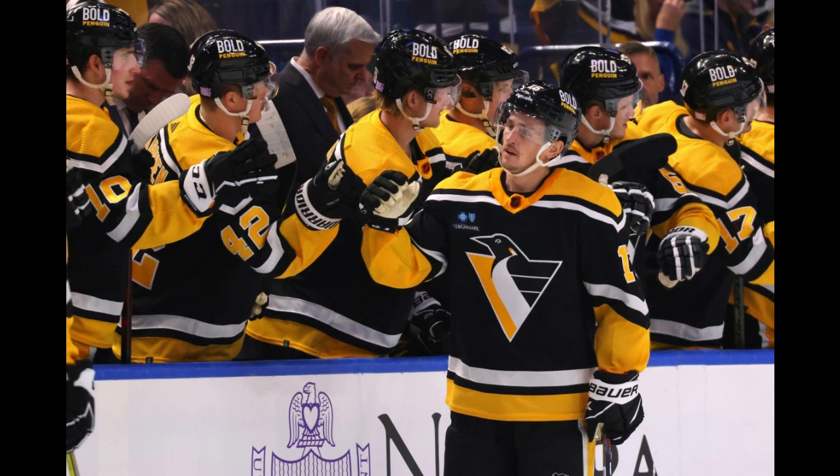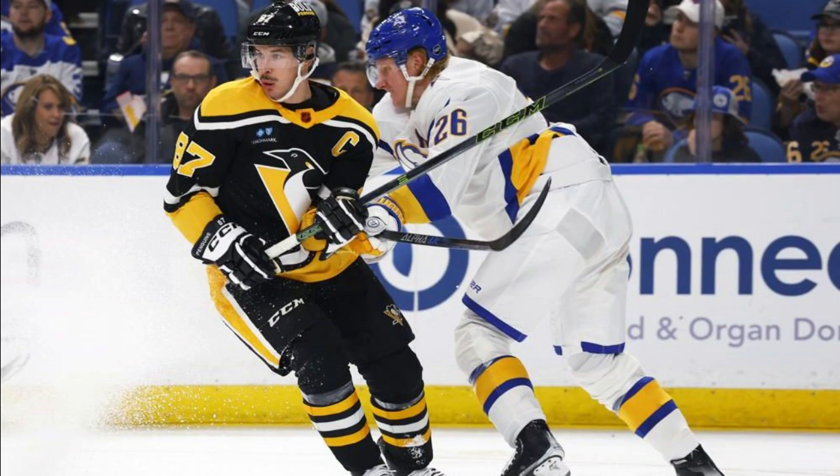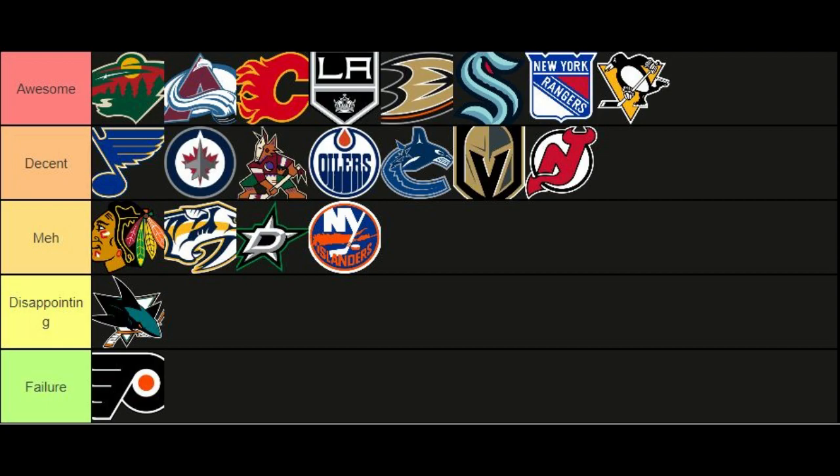The second reverse retro debuts the ever-divisive Robo Penguin on a black jersey without stripes on it. I don't care what people say, I like Robo Penguin, and seeing it on black is the cherry on the ice cream sundae. This is another whole point and gets an awesome from me.